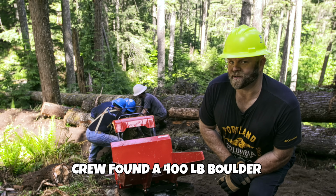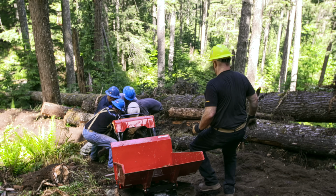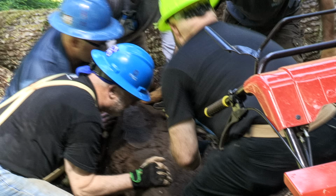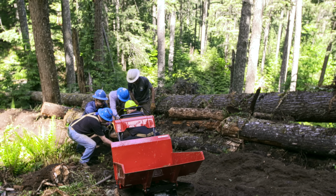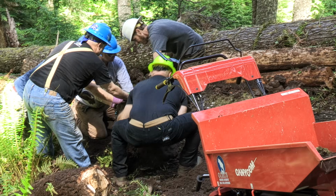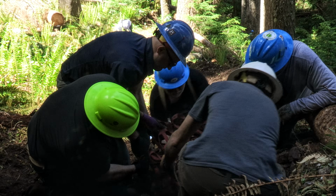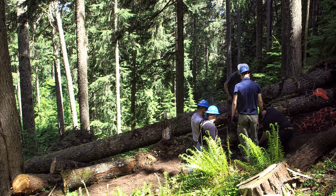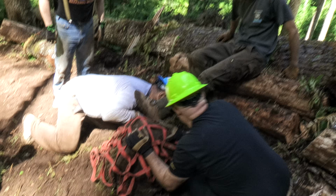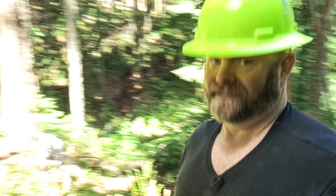Crew found a 400-pound boulder, trying to rehome it. Better go help them. The CanyCom helped to deliver the boulder to this point, but the slope and angle proved too difficult to place it exactly where it needed to be. A group and I worked to maneuver it the last few feet into position. Having a good time.